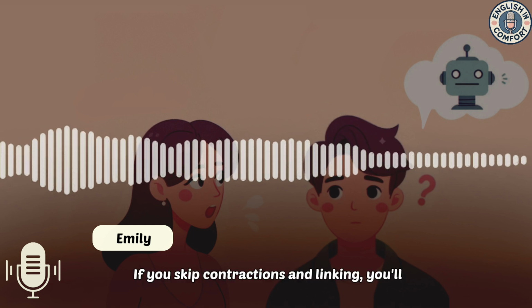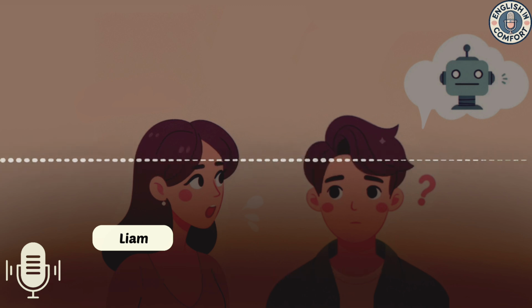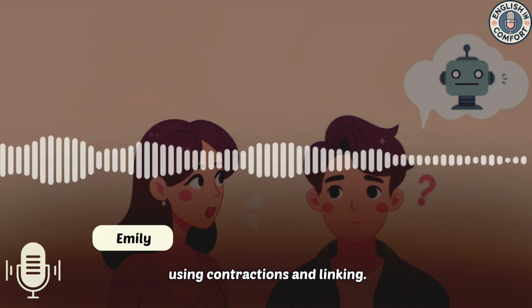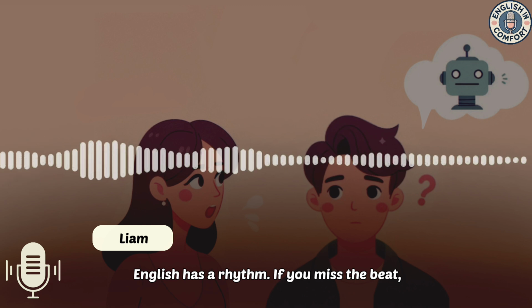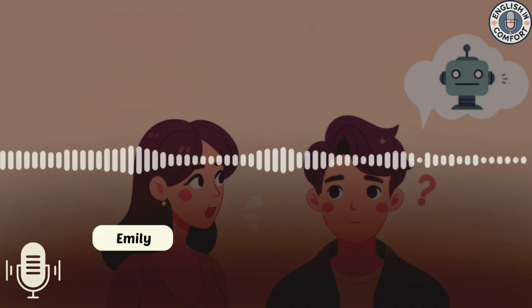If you skip contractions and linking, you'll sound stiff, like you're reading from a textbook. Or like an AI voice assistant. So if you want to sound more fluent, start using contractions and linking, because that's what real conversations sound like. English has a rhythm. If you miss the beat, you'll sound robotic. So let's fix that. Right.